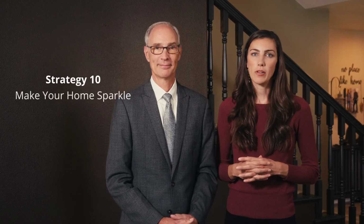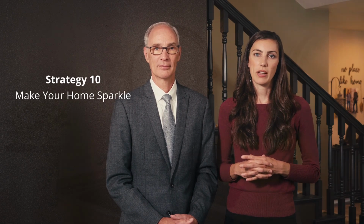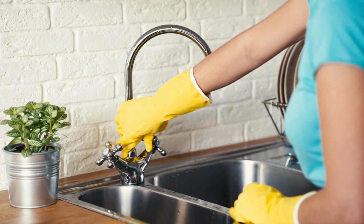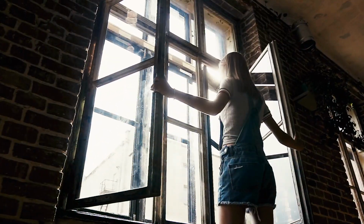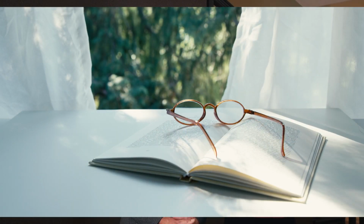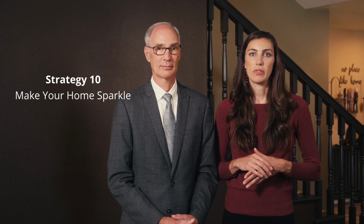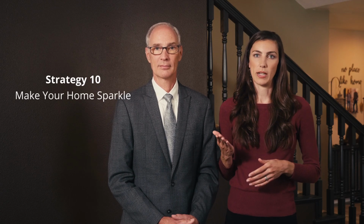Number 10, welcome the new homeowner and make their new home sparkle. If you don't have the time or energy to do this yourself, hire someone to thoroughly clean the house. Windows should be cleaned inside and out. Remove window coverings that block natural light. Clean the kitchen appliances to remove grease, grime, and odor. In the bathroom, scrub it until it passes the white glove inspection.